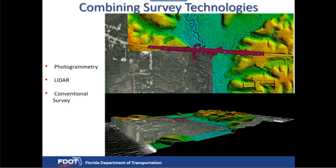Another element that we provide support in is when we combine survey technologies, you get mixtures of different types of accuracies, different types of densities, but we know that the future of projects at the department, especially in 3D, is going to be a combination of sensors or a combination of survey tools. It's no longer going to be primarily one tool or another tool, and I'm sure a lot of you have already seen projects where you may have mobile LiDAR mixed with conventional survey. Some have even had aerial LiDAR mixed with mobile LiDAR mixed with photogrammetry. These are going to become the norm rather than the unusual.